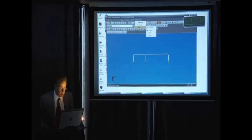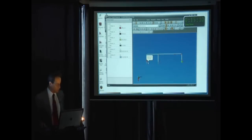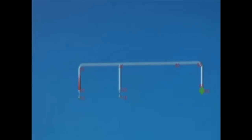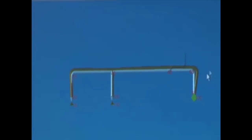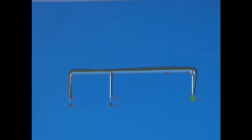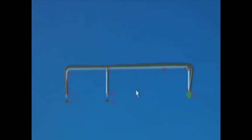Let's go into CAESAR II's output graphics to try to get a sense of what's causing the problem here. If I look at this in this view, I can show my overstresses, for example. I see I've got a highly stressed area right here in this particular leg. And if we show our displacement, which is what causes expansion stresses, I see what the problem is. We're getting a lot of growth along this run, inadequate flexibility here, thus overstress problem.